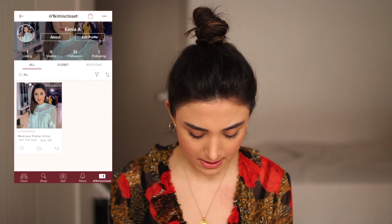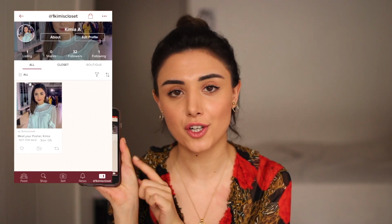So this is what my closet looks like. As you can see, it's empty. By the end of this video, I need to have a lot of items on my Poshmark account because currently it's looking real sad. I'm gonna declutter and see what pieces really bring me joy and do the whole Marie Kondo or KonMari method. Let's get on to the scary decluttering.